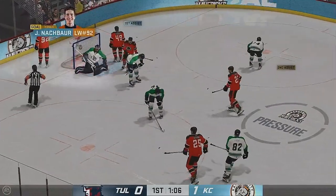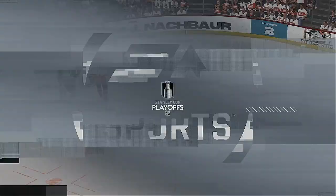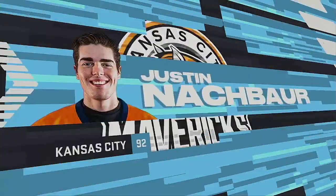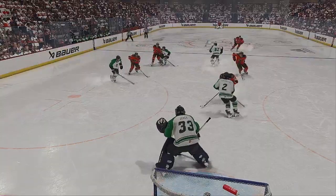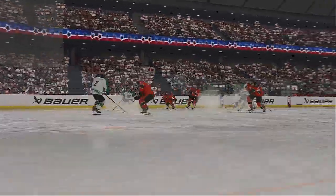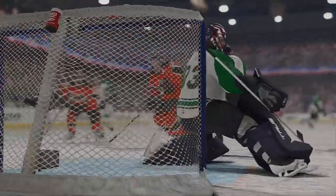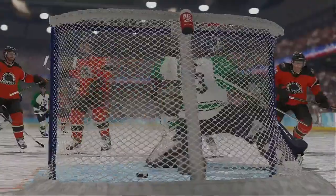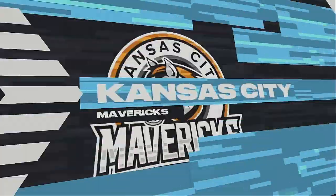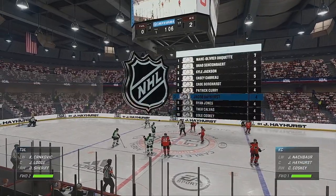Here's a chance! Scores on the man advantage and finishing! Put one home! And this is exactly why you spend so much time in practice working on special teams, James. You can see that good movement to open up lanes, just disrupt the box there, and they're able to cash it in. Kansas City's come to play tonight, now leading by two here in the first.